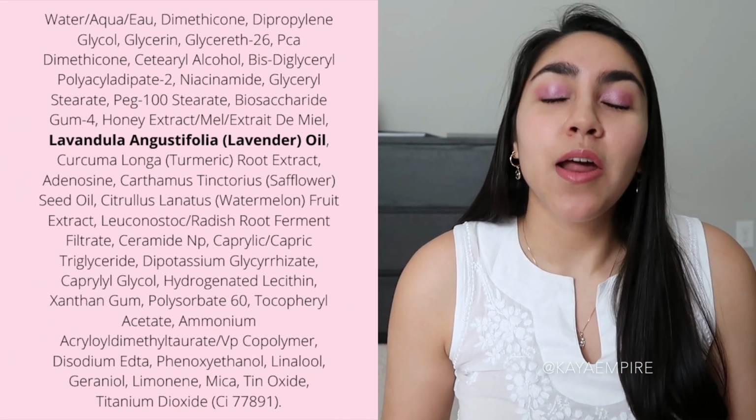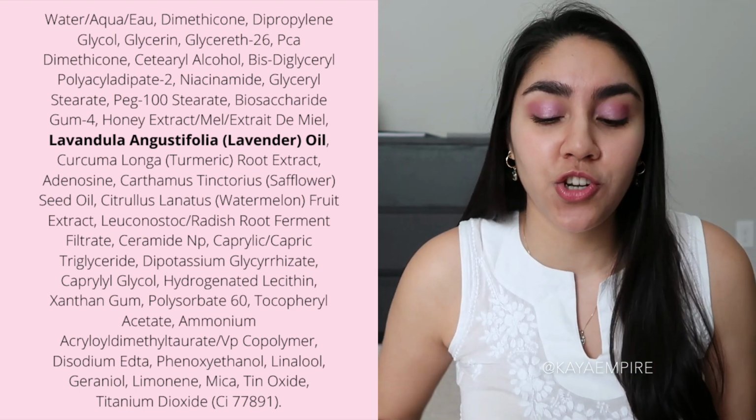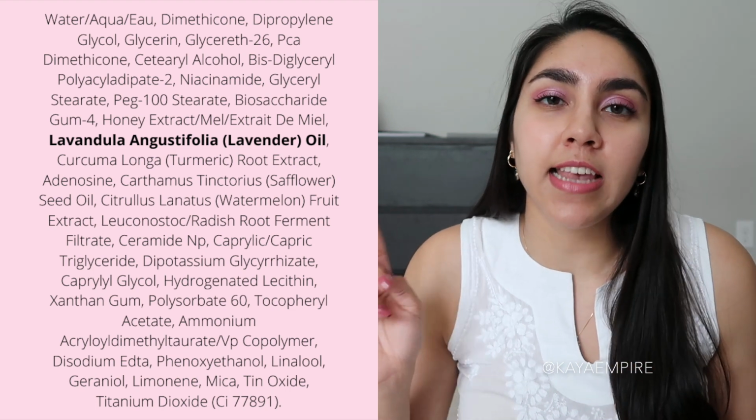Originally I was very excited about this product because it looks really nice upon first glance. The name of it, Honey Balm Niacinamide Moisturizer, really appeals to me. But then I looked at the ingredients and I was like, ugh. Right after the honey extract in the ingredients list is lavender oil, and my skin hates lavender essential oil so much. There are some essential oils like frankincense and tea tree oil that my skin can tolerate really well, but other essential oils like citrus essential oils and lavender essential oil that my skin just does not like.